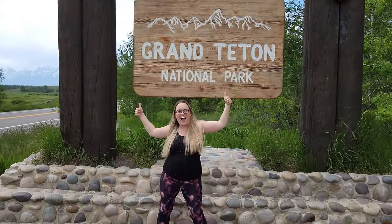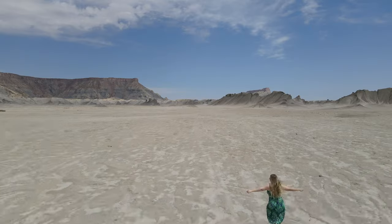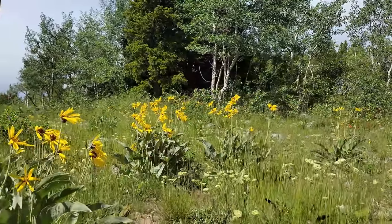Today we're going to Grand Teton National Park. I'm super excited because I've been looking forward to going to this park for 2 years now, and it's going to be the coldest park that we visited so far on this trip. We've done a lot of really hot parks like in Utah, so I'm excited to cool off and be in the mountains with the snow and the beautiful wildflowers and maybe see some moose or something.